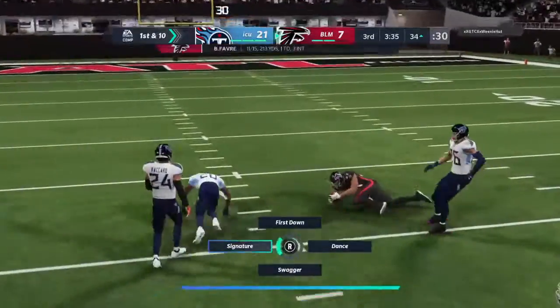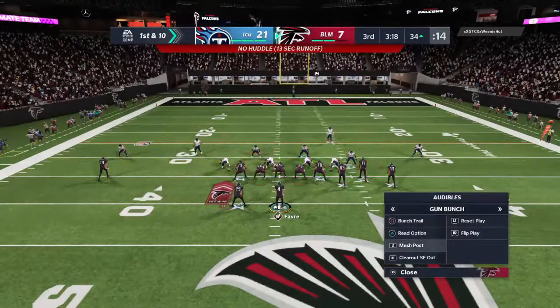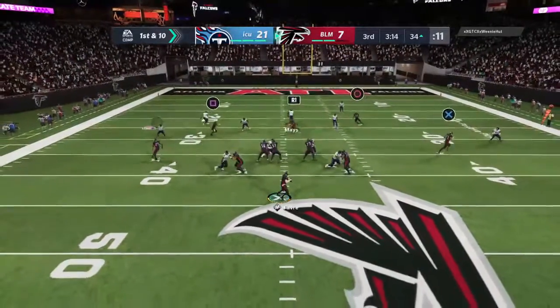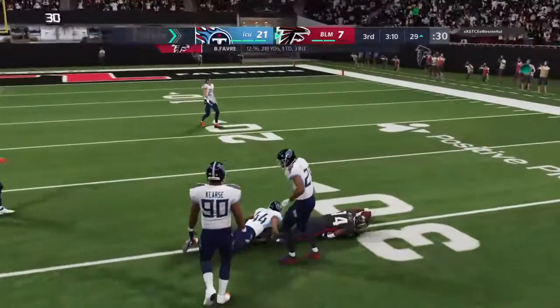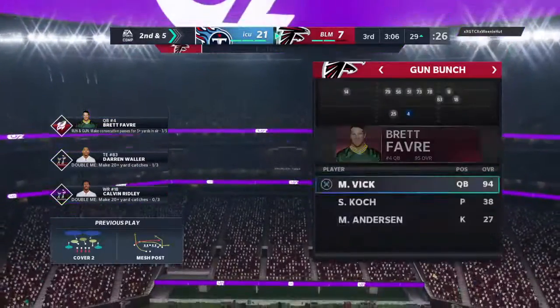He's got that one and complete. He's going to get this all the way down inside the 35. They got 29 yards that time. Now throwing on first down and completing it. His second catch, this one not quite as dynamic as his first.